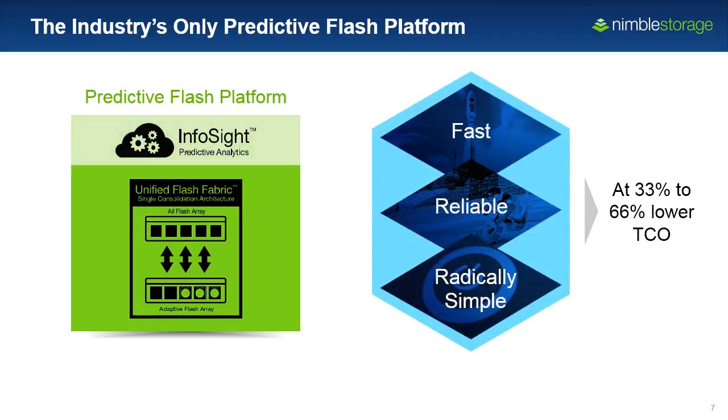So we deliver an all-flash storage product. It's our foundation. And we deliver a hybrid flash product. We can connect them together, and we'll get back to that. And we deliver our InfoSight. So we've got Nimble OS and we've got InfoSight. These are two really great golden nuggets we have. This is Nimble, and they deliver a really fast environment, reliable and predictable, and really, really simple.